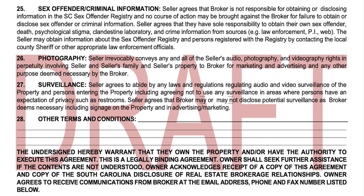The seller may obtain information about the sex offender registry and persons registered within the registry by contacting the local county sheriff or other appropriate law enforcement officials. Here's what I want to say about that. It says it's not your responsibility for obtaining or disclosing. If this conversation even comes up, simply say, I refer you to the local sheriff's office for anything regarding this.